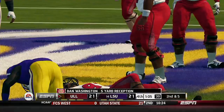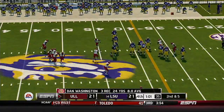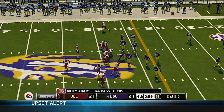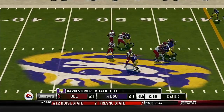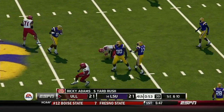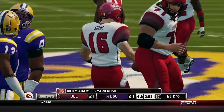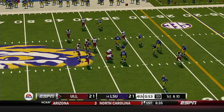Got a man complete. He's hit hard. That's a gain of 6 on the play. Check, check. That brings him second. Spider. Spider. Check 50. He scrambled. He's taken down around the 39-yard line. That's a gain of 4 on the play. That makes it first and 10.